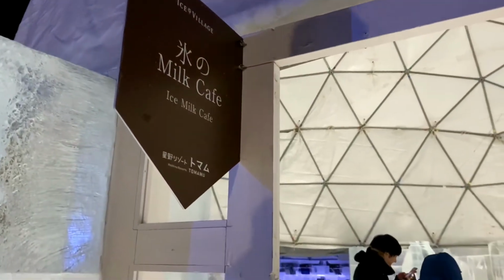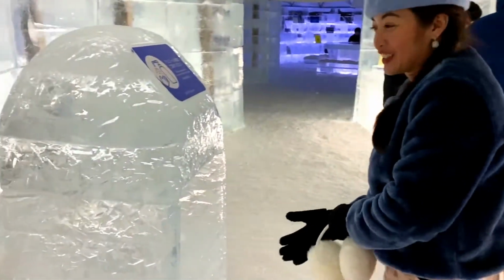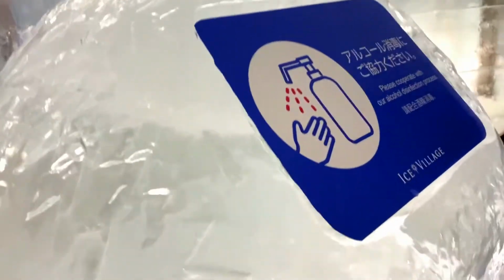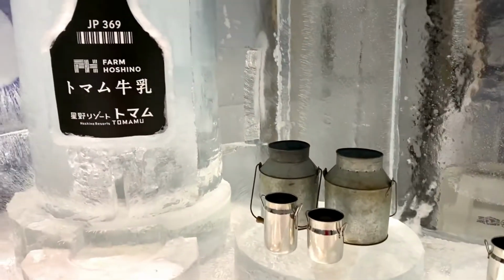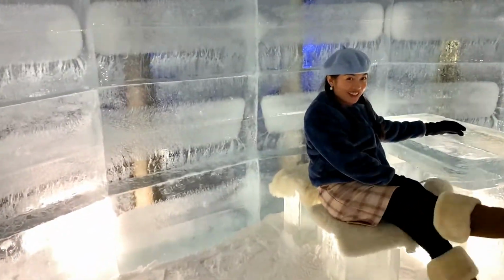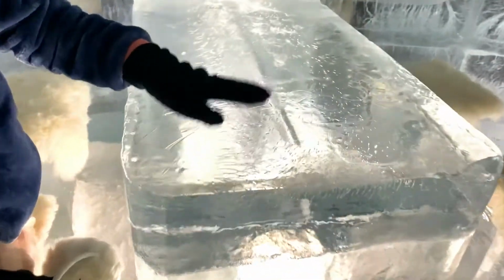Yes, we're going inside the milk cafe. Okay, pasok na tayo, guys. Wow. Everything is made from ice. All bricks of ice. Oh, nice. May leather na upuan with fur. Yes, fur. Mesa ay made of ice blocks.